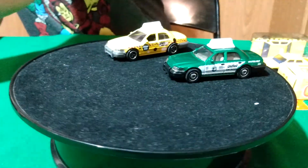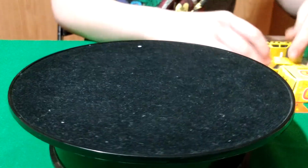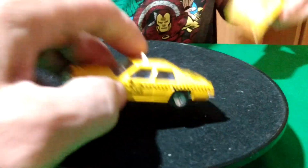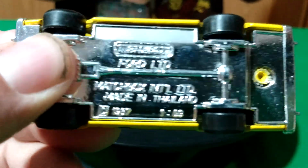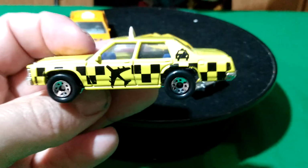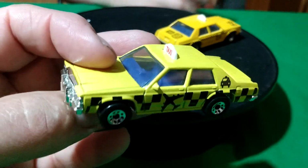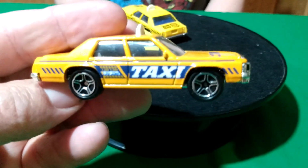Alrighty. Might as well continue with the Crown Vics there, Tommy. And here's the '87 Crown Vic, 1987 Ford LTD. Radio XYZ cab. And then this one is an airport taxi cab. An airport. And then this one just says taxi on it.